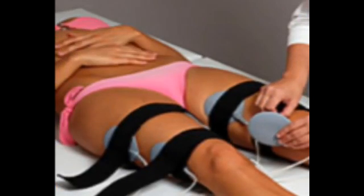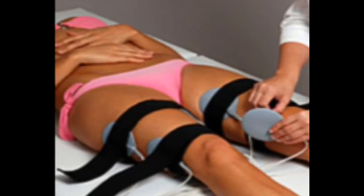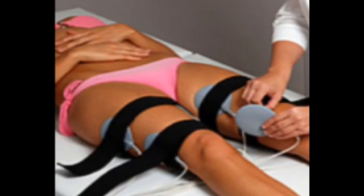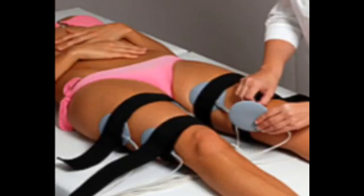The positioning of your pads is important. It needs to be placed as close to the muscle's motor point as possible. The motor point is where the motor nerves enter the muscles. The correct positioning of your pads ensures that the nerves receive the strongest signal, causing a good contraction.